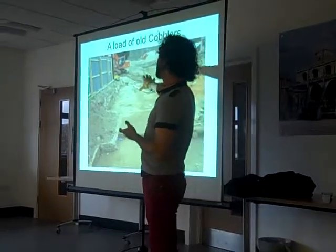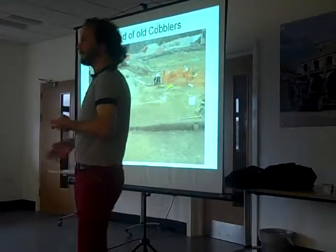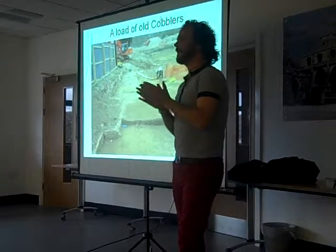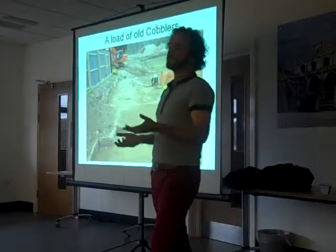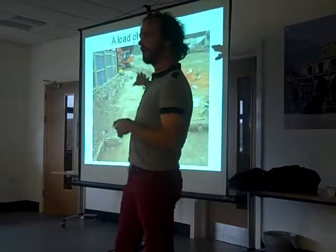And this cobbled surface is a lot later, late medieval. We found quite a lot of late 14th into the 15th century pottery pressed onto that layer, which is really nice dating evidence to find, and dates that quite closely.